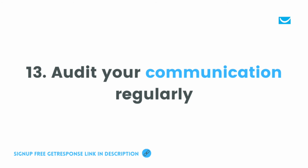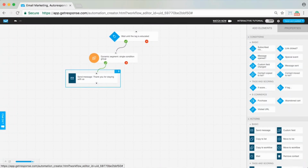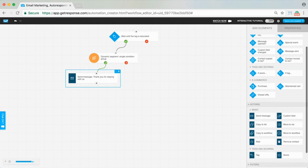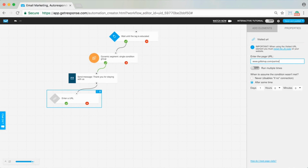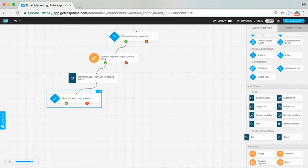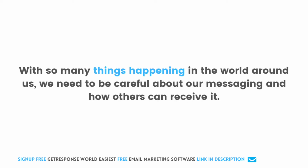13. Audit your communication regularly. Automated email campaigns often get sold as something you can set and forget. That's not entirely true. What you put into your email communication isn't always going to be evergreen. Your language, things you're referencing, or images you're using may all become not only outdated, but also feel insulting or opportunistic. With so many things happening in the world around us, we need to be careful about our messaging and how others can receive it.